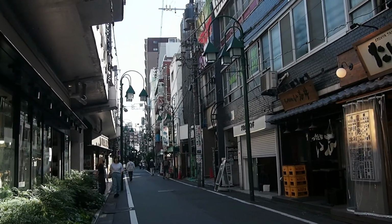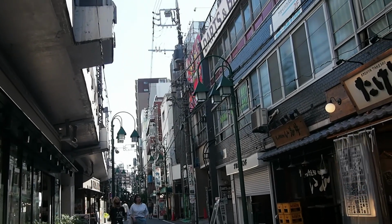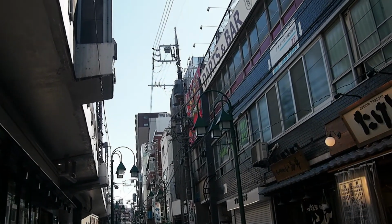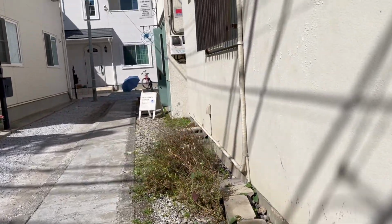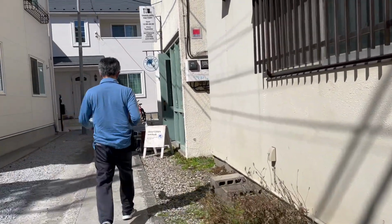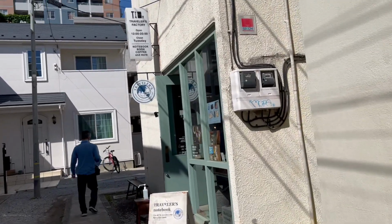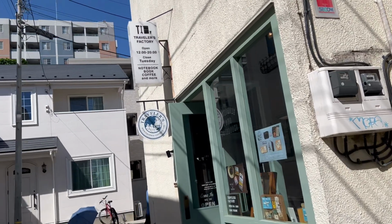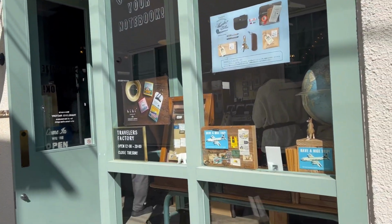Two stops away from Meiji Jingumae on the Fukutoshin line is Nakameguro. Since I was in the area, I decided to swing by the Traveler's Factory flagship store. See, my current stamp journal is near the end of its journey, so I've been thinking about a successor for it for a while.